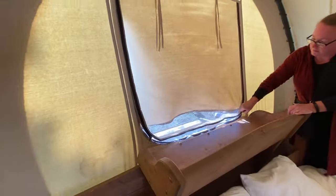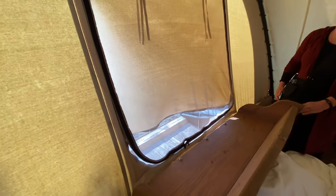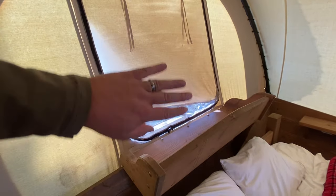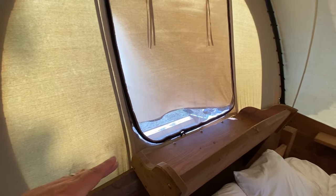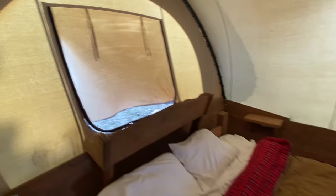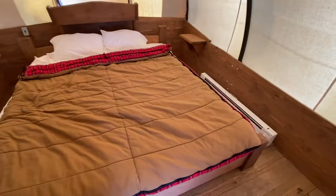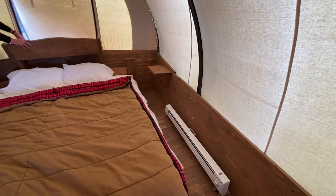So ours was somewhat malfunctioned, in that the canvas probably over time dries out and it stretches and it shrinks. This is my opinion. And so we were unable to close that completely. I looked at other wagons here and they were able to close theirs. So we had to pile up our coats and stuff to kind of block out any.